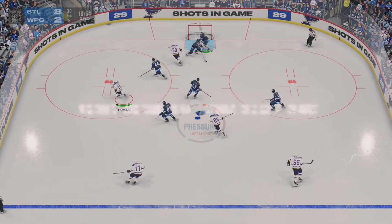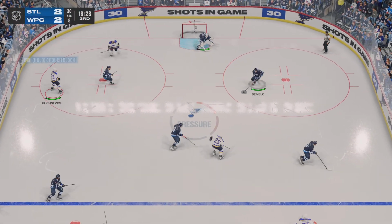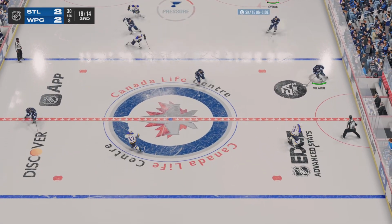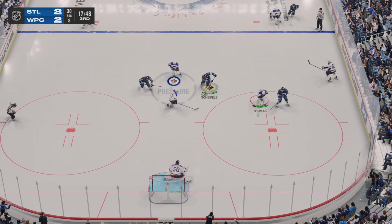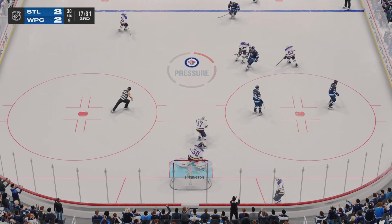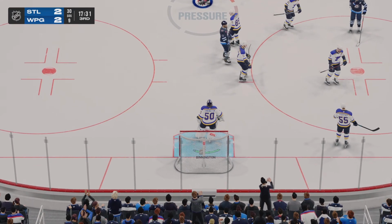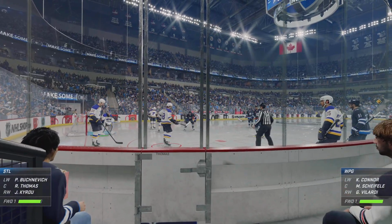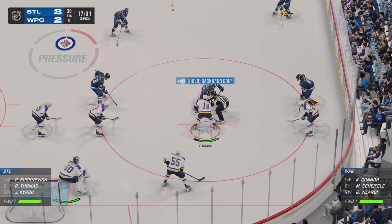Drives to the paint. Oh, a clutch save. Hellebuck's in the right spot at the right time. Just a brilliant save. They go on the attack from the left side. Dishes it off. Oh, he just got enough of that to keep it out. We're still in the early stages of this period. You can feel the energy in this crowd.